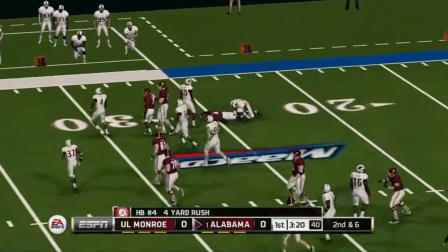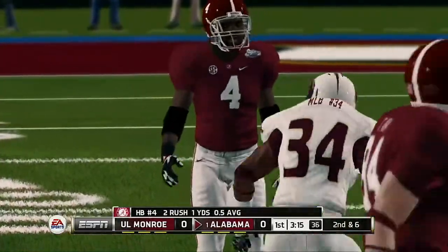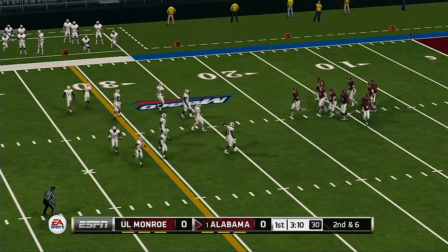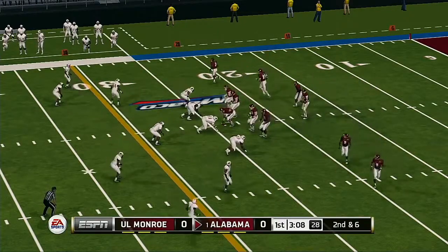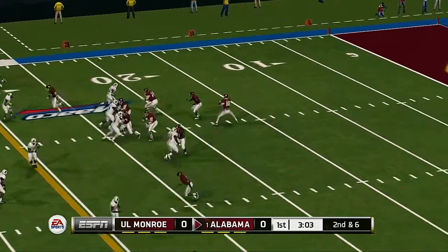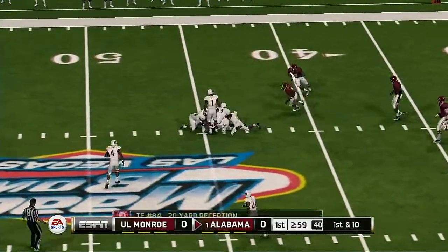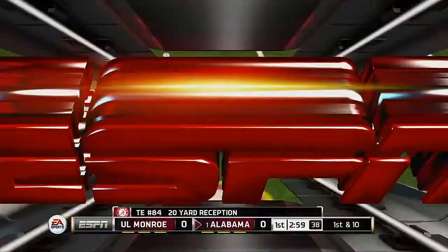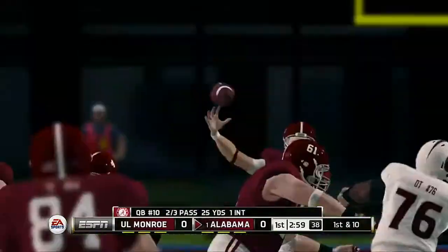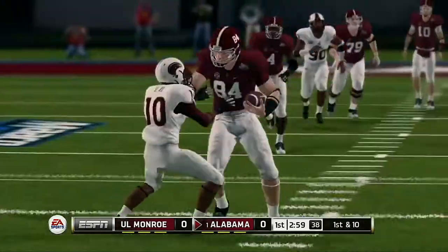On the ground with the tailback. He takes it right side for a good gain. From their own 24-yard line. Second down. Catches it, and he's looking for more. And he's taken down at the 44-yard line. Good job by the offensive line to pick up the linebacker on the blitz. That gave the quarterback enough time to find his man for a nice gain.